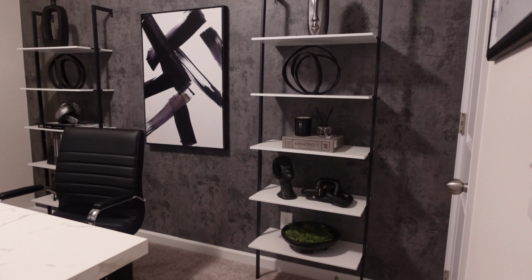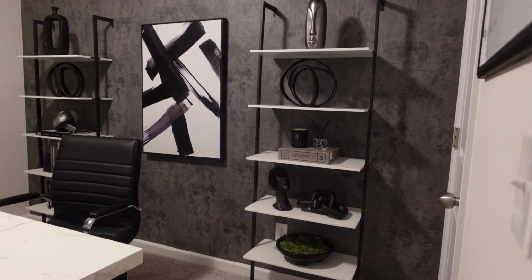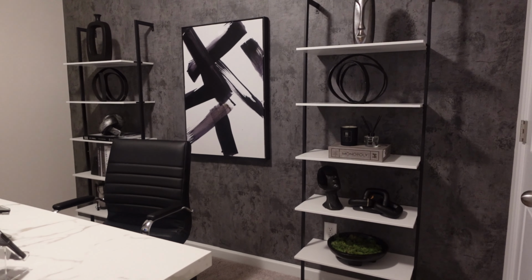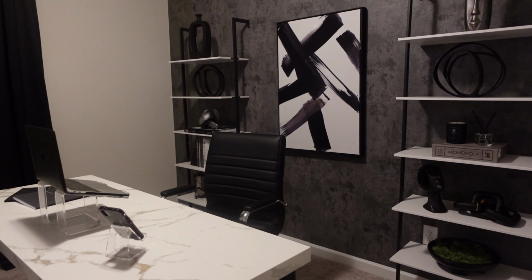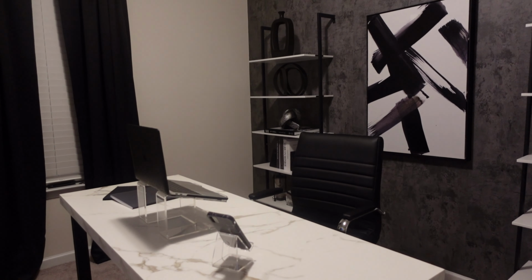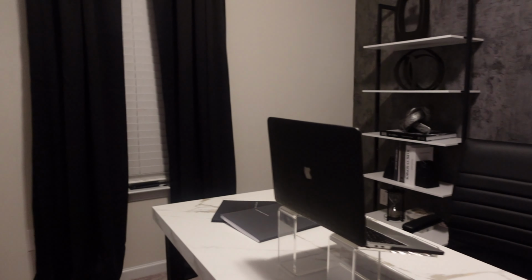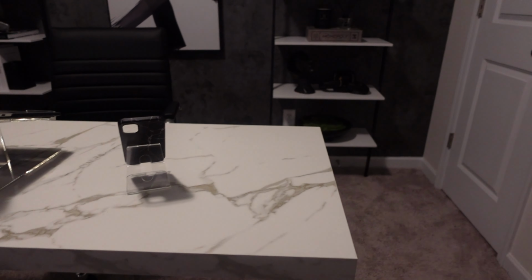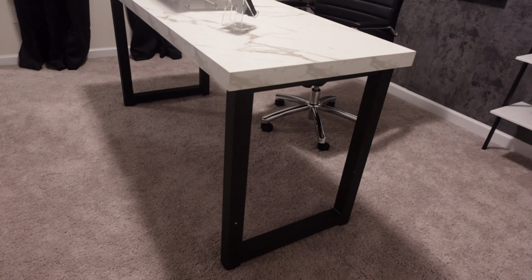Let's go ahead and get right to the video. Okay, y'all, let's get started. I'm about to give y'all a quick pan of the room, just so that y'all can see everything, and then we'll get right into it. Let's start here in the middle of the room. So this is my desk.